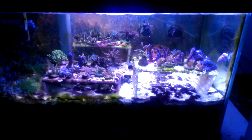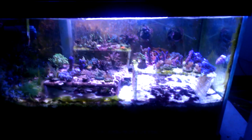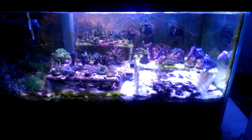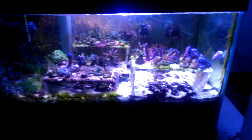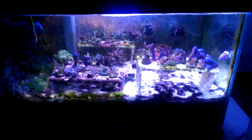They're under a 250 watt halide light. The main tank is lit by LEDs. And the tank out in the garage, which I may show a picture of later, is lit by some T5s and another 400 watt LED. So I got a little bit of everything going. It gives me an opportunity to look at a lot of these corals under different light, different conditions with the same water. It's interesting.